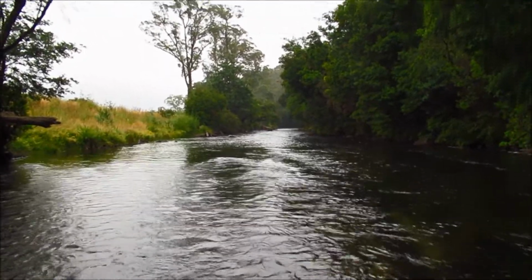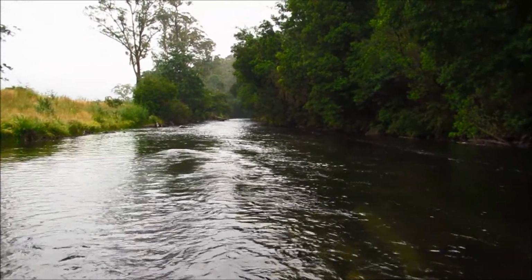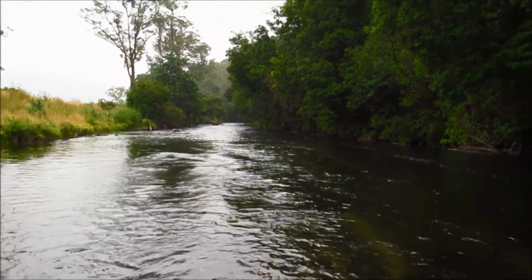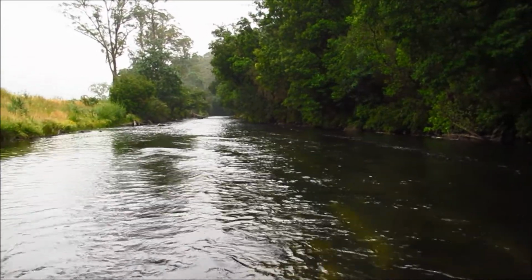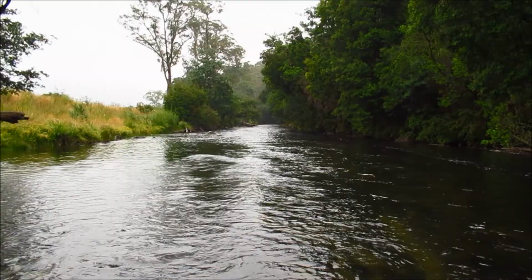Looks like this might be moving in again, so hopefully I get up and fish this fast water up ahead of me, and maybe pick up a trout or two in there. I've had a couple of follows in the slower part, but no takers as yet.